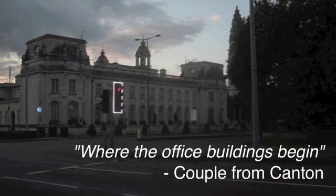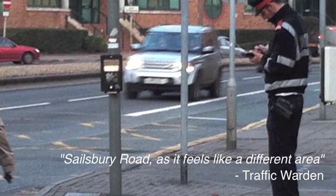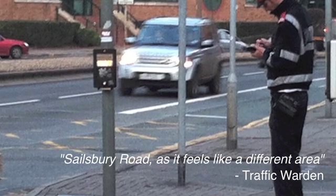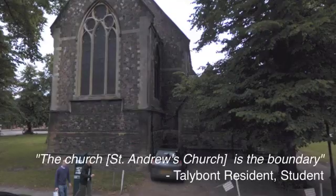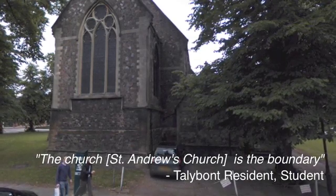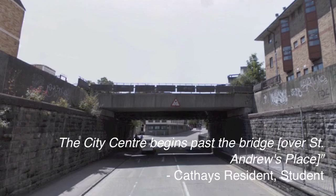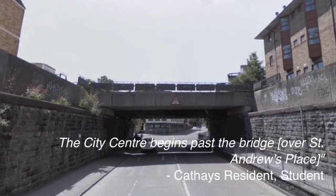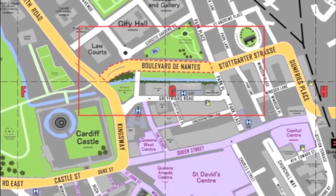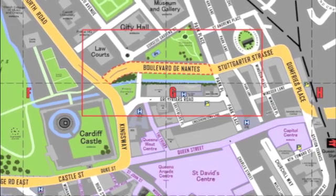This point marks a clear division between the Victorian-style housing seen in Cathays and the commercial-use buildings in the city centre. Our research shows that some people saw the boundary between Cathays and the city centre as being at different points. A Cardiff University student said how he saw the church to the side of Boulevard de Nantes as the boundary point. Similarly, a city centre shopper described how she viewed the bridge just past St Gabriel's Hall as a boundary. However, the proximity of these to Boulevard de Nantes makes them relatively insignificant differences and shows that our claim of Boulevard de Nantes as being a main boundary line is a good indicator.